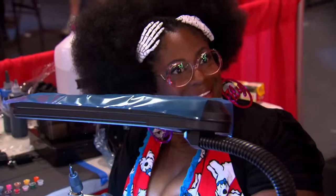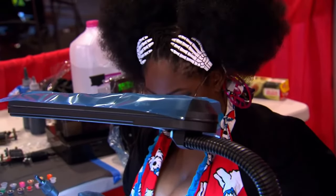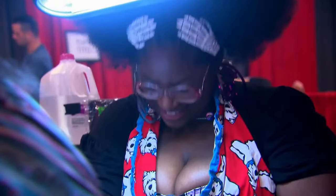No way. You don't like it? I like it, but it's facing the wrong way. Stencil's on backwards. Placing a face towards the center of a person's body is a humongous rule, and I just broke it. Breathe. Keep going.